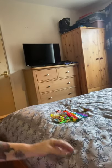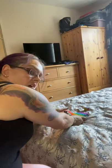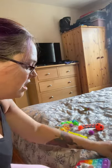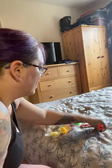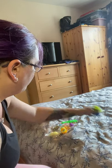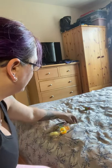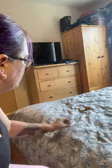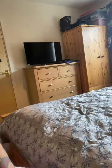Right, so I'm just going to quickly count everything up. And then, see where... So, I might just tilt you. So that is on the bed. This is the pile of everything. So we've got 1, 2, 3, 4, 5, 6, 7, 8, 9, 10, 11, 12, 13, 14, 15, 16, 17, 18, 19, 20, 21, 22, 23, 24, and then the little broken cube that's got no ball in it makes 25.